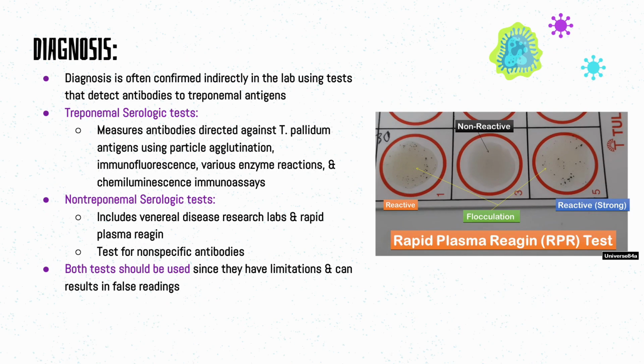For our final diagnosis, it's often confirmed indirectly in the lab using different tests that detect antibodies and treponemal antigens. Treponemal serologic tests measure antibodies directed against T. pallidum antigens using particle agglutination, immunofluorescence, various enzyme reactions, and chemiluminescence immunoassays. Some non-treponemal serologic tests include venereal disease research laboratory and rapid plasma reagin. These test for those non-specific antibodies. Both of these tests should be used because both have limitations and can result in false readings. The combination of both helps get a more accurate positive or negative result.